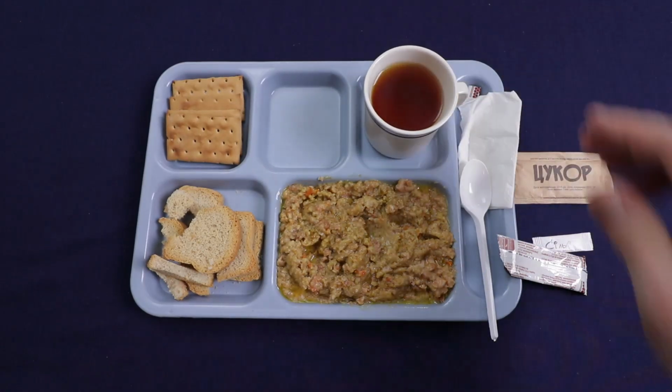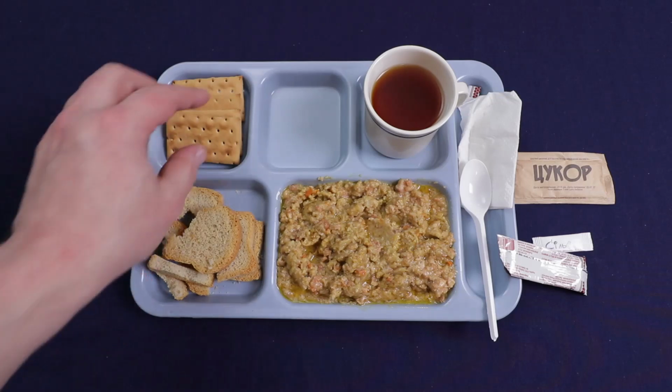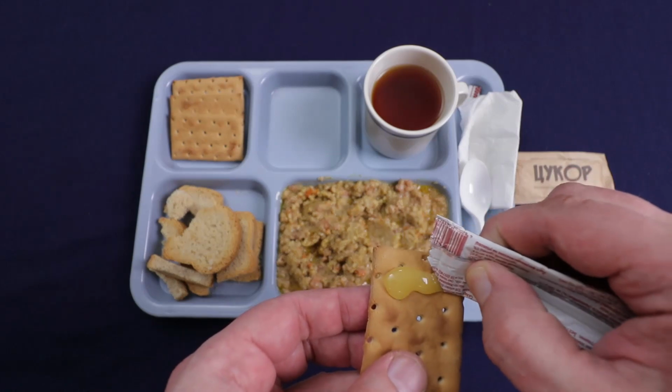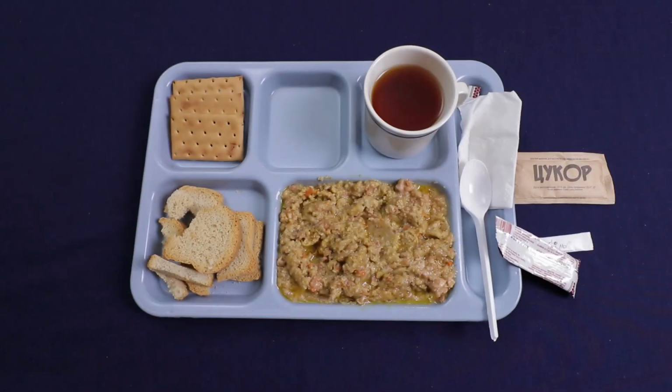Sure makes the tea taste a hell of a lot better. I always like honey in my tea more than sugar. But let's try a little bit on our biscuits. Goes very well with the biscuits. Really nice flavor.